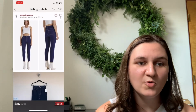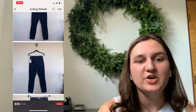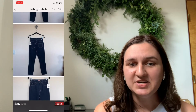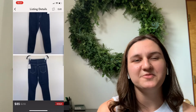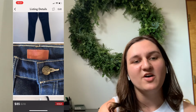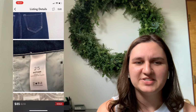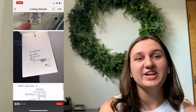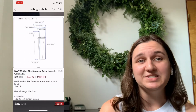And then next up was a pair of mother jeans. They were the Swooner ankle jeans in the colorway Ooh La La. These took a while to sell. I was adamant on the pricing I was trying to get to receive from them. I did get some offers that were just too low. And they also were a small size. I think they were size 25. And I used a Mercari coupon. They had some promotional, like $20 off, and I just wanted to use it.